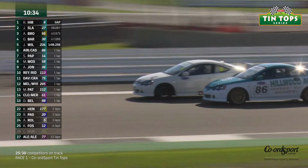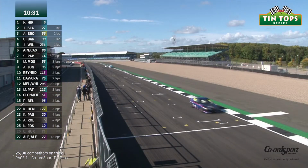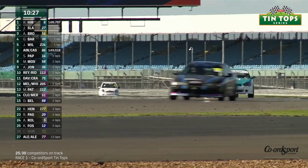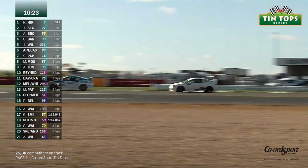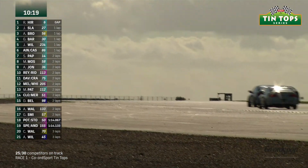Here he comes. James Wilson now comes through, nearly 11 seconds behind the car in front of him. And those 5 cars are the only cars on the lead lap. Danny Cassar is actually a lap off the lead lap.